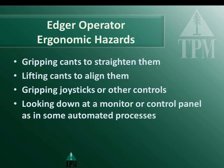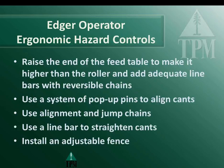Some of the ergonomic hazards, well, there again, you've got gripping of the pieces of wood to straighten them. You've got lifting of them to line them up. Then you've got gripping of controls, joysticks, using your hands to do these types of jobs, so repetitively using them, and looking down at a monitor or control panel, you get those neck issues. So making some of this stuff movable is very helpful.